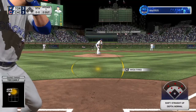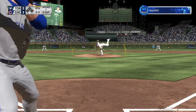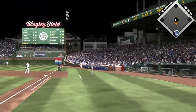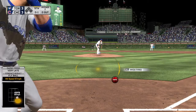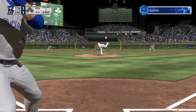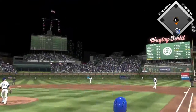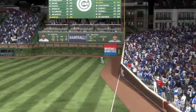Russell Martin now. He'll be charged with trying to get on board, leading off the ninth. Number 55, Russell Martin. Over toward the dugout, but this one will get into the stand. Hit the other way out toward right field. Cruz on the move, makes the play, one away.